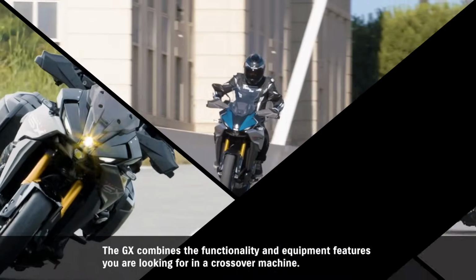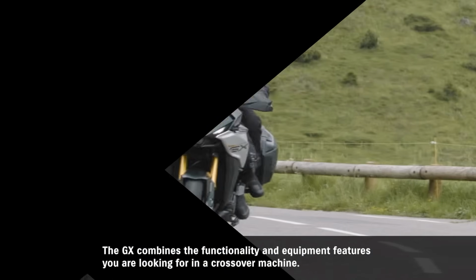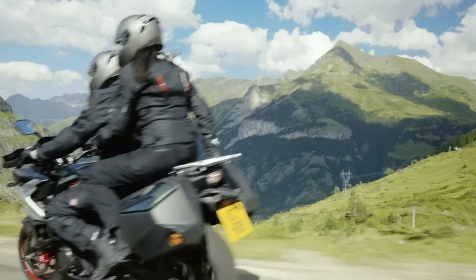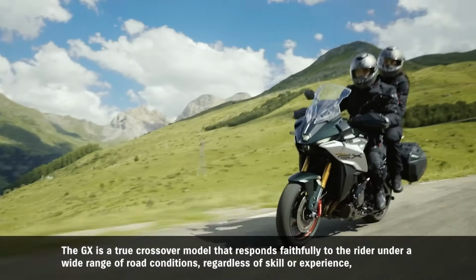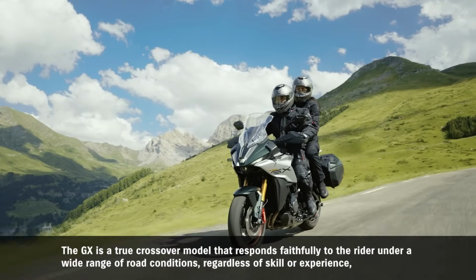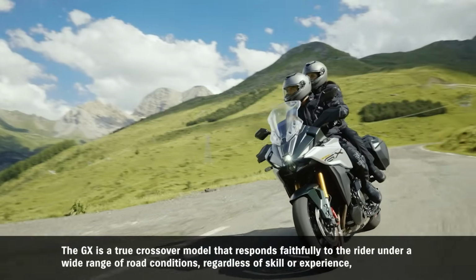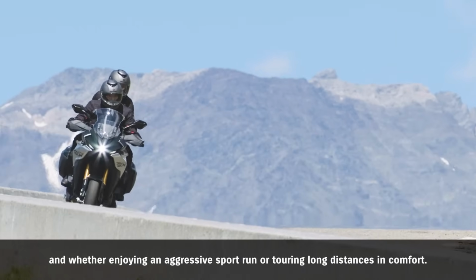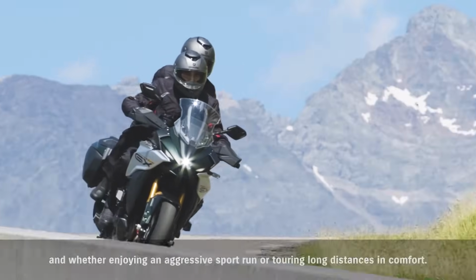The GX combines the functionality and equipment features you are looking for in a crossover machine. The GX is a true crossover model that responds faithfully to the rider under a wide range of road conditions, regardless of skill or experience, and whether enjoying an aggressive sport run or touring long distances in comfort.